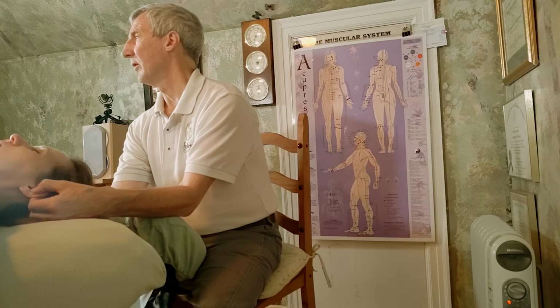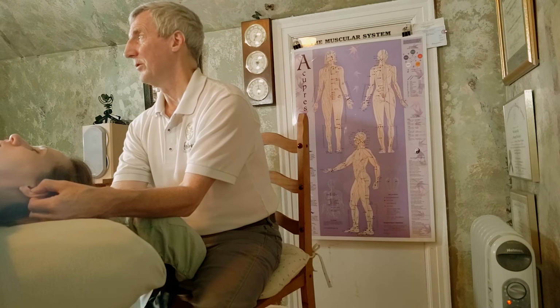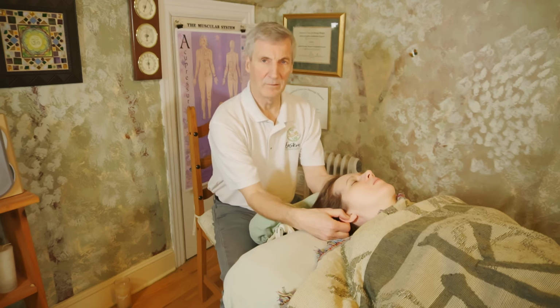So I've been pulling on her ears in different directions, so I can get the back of the base of the brain, the middle of the base of the brain, the front of the base of the brain. So you may find this one takes longer than any of the others. Now I'll go on to the next final step, which is to do with TMJ, where I'm doing the jaw.